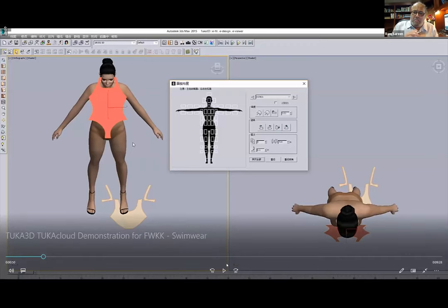Okay. There are certain things that we have done with millions and millions of dollars invested, which are patented. TUKAcloud is a patented process. There are a few processes that we have done which are patented, but the rest of them, okay, go ahead.